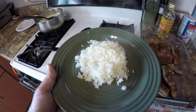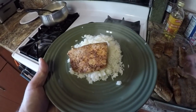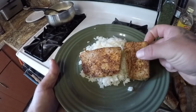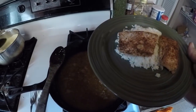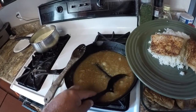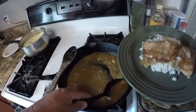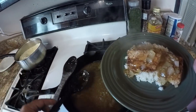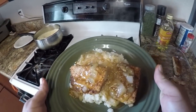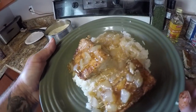Alright guys, I got me a plate full of rice right here. And I'm going to put a couple pieces of fish on here. Just like that. And then I'm going to get my gravy or sauce, put it on just like this. Look at that, y'all. Tell me that doesn't look absolutely delicious.